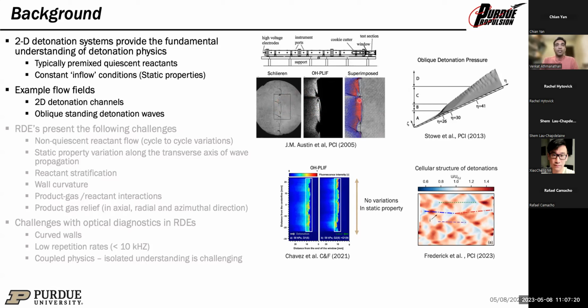We can also understand things like oblique detonation waves, where the oblique shock, or the shock pressure, is provided by an external flow. Then you introduce fuel and you start to set off detonation waves and cellular instabilities along that surface. So that's an oblique detonation wave. And again, in this case, the static properties and the inflow conditions are very well characterized and very well known.